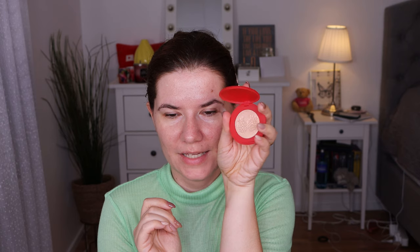And then I also got, from Kiko Milano, this beautiful highlighter. Oh my god, look at this packaging. I mean, this packaging is everything. And this highlighter smells like raspberries and looks so stunning. So I'm definitely using this another time, not today, because I have another highlighter to use.